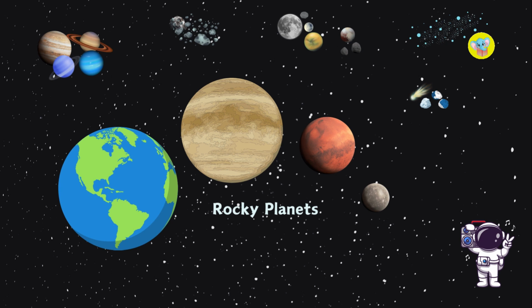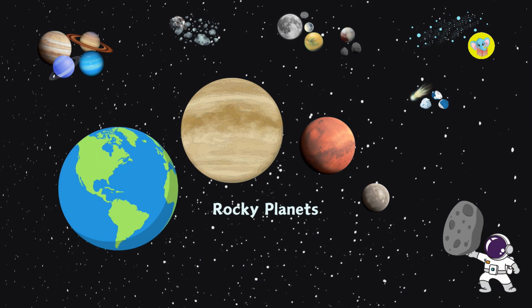The first group of planets closest to the Sun are called the rocky planets. Can you guess why? That's right, because they're made of rocks. The planets in this group are Mercury, Venus, Earth, and Mars.